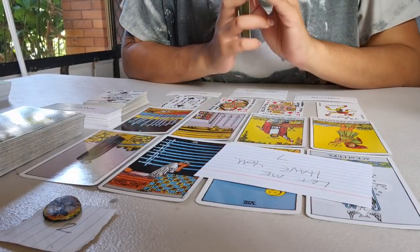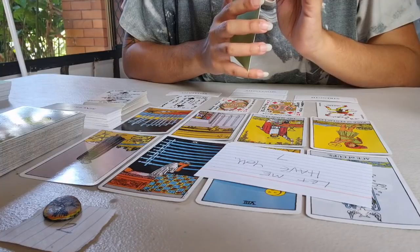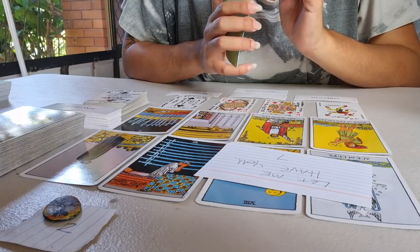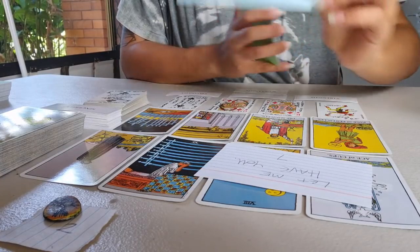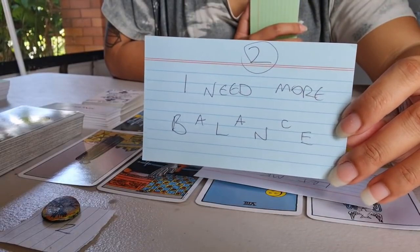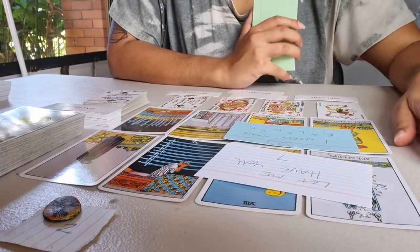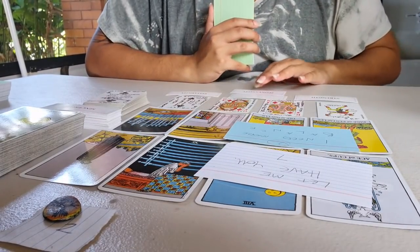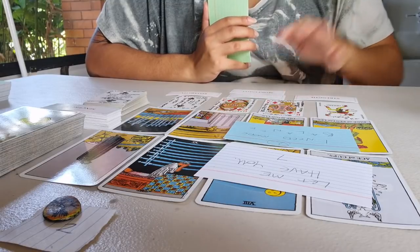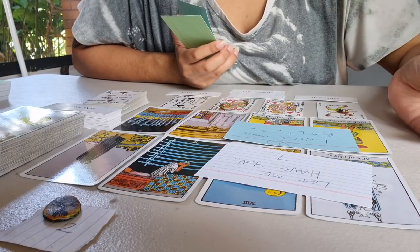And that might be what leads you into this alternative BDSM lifestyle as well, is that you guys share this passion for exciting sex. All right, so the next card we have is the Two of Pentacles. I need more balance. So I feel like this person's life might be a little bit boring. I'm sorry, and that's just my opinion. But I feel their energy saying, like, I just need more excitement in my life.